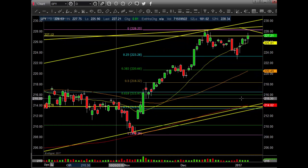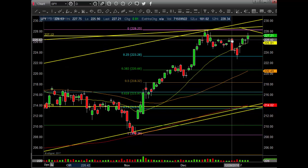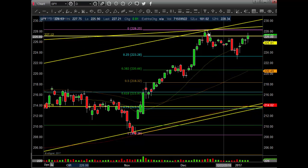So 71 million on the day, and this is the daily chart. We are back above the 20 MA, and we did close above this red candle. So nothing's wrong, guys. Nothing's wrong. We're looking for some higher prices possibly next week. We'll be watching the volume.